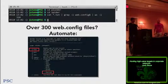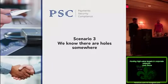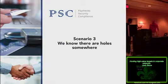And this turns out to be a tremendously valuable strategy for pulling this information out of a network when I've only got a week. So with that, we'll hop into scenario number 3. All right.